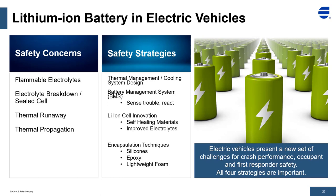So to mitigate these potential risks, many companies have put in robust safety strategies, and these typically include thermal management systems, which can help minimize the heat retention in the battery module and optimize the efficiency overall of the battery. You have BMS systems, or battery management systems, that, again, optimize the battery performance and will turn off areas of electrical flow when the system detects any concern.